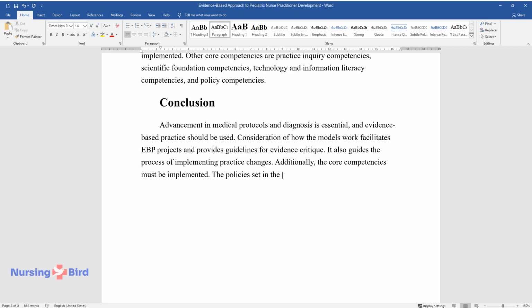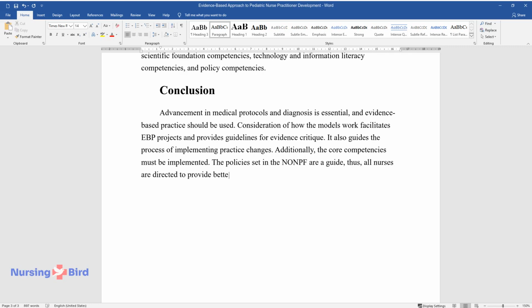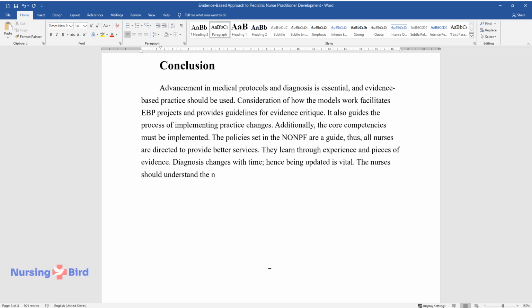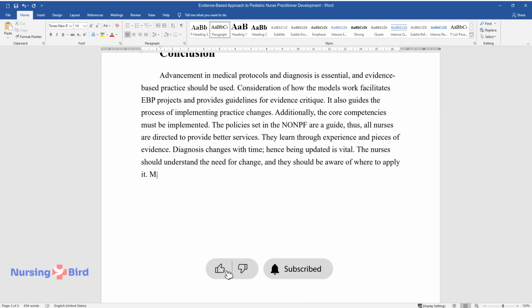The policies set in the NONPF are a guide, thus, all nurses are directed to provide better services. They learn through experience and evidence. Diagnosis changes with time, hence being updated is vital. The nurses should understand the need for change, and they should be aware of where to apply it. Moreover, the strategies and recommendations must be clear and practical.